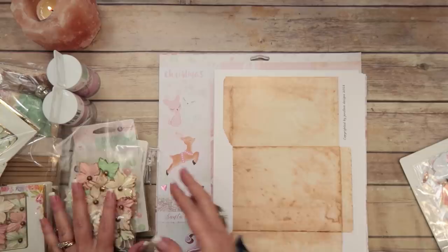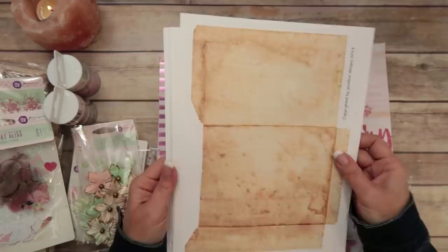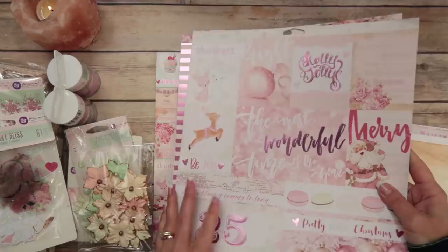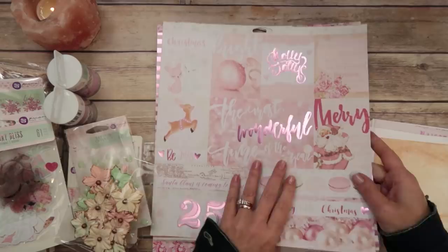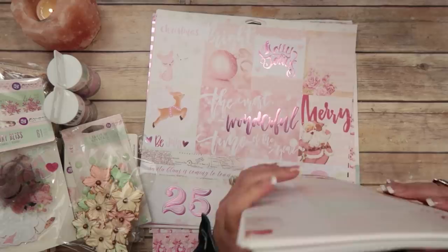Another set of ephemera and stickers. These were used. And then, what do we got here? Leftovers. Oh, lots of leftovers. Oh, you've got leftover paper. Again, this is probably what I was using when I was making my prototype. So there's a ton of extras in here. There's probably enough to make two of the same album.